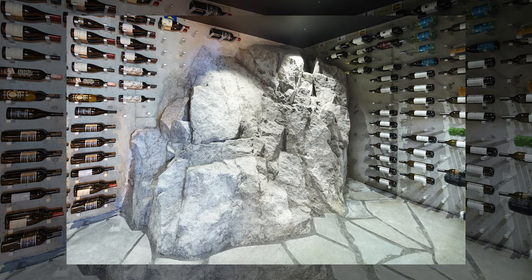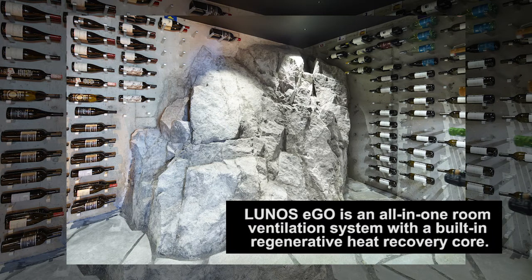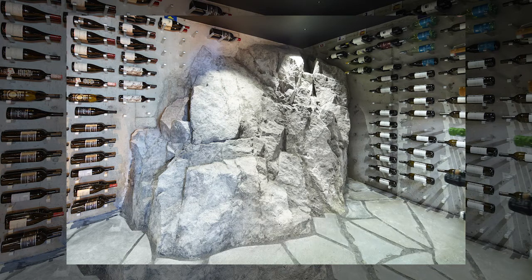Where the walls were not subterranean, and most of them were part of the earth, it had very high insulation values, including a very substantial triple glazed door that limited the amount of heat that might be absorbed into the wine cellar. The client also installed a Lunos Ego all-in-one room ventilation system with a built-in heat recovery core so that he had proper ventilation and air circulation in the wine cellar, because we did not install a traditional cooling system here. Now, the large rock outcropping into the cellar was not only effective for the climate control, but obviously provided some spectacular atmosphere and a very nice natural look and feel for the space.